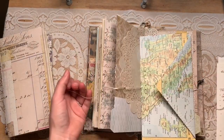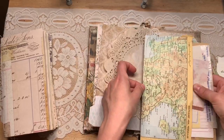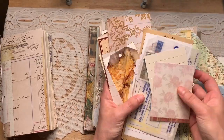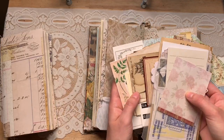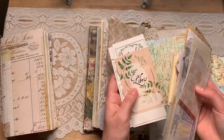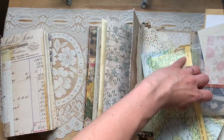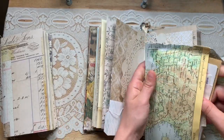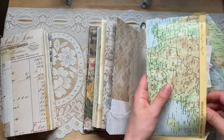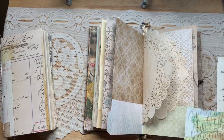I hate untying things. They're always so perfect. All right, so there is a ton of stuff in here. There's bags and ephemera and cutoffs and labels and calendars and all sorts of stuff. Kind of planner-ish related, but it could work for any kind of junk journaling. And I love how she made the envelope out of maps. So let me tie it back up real pretty.